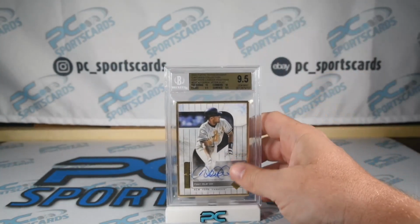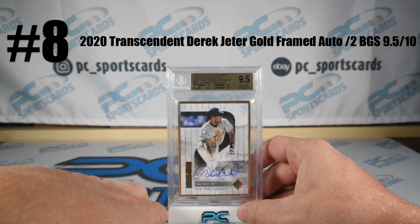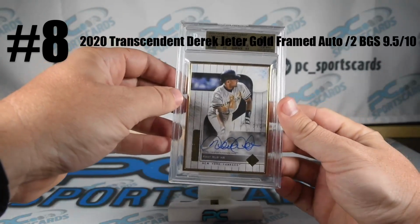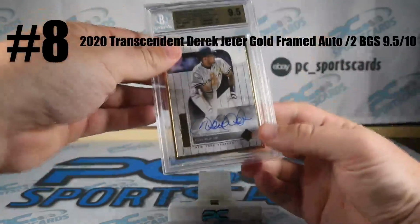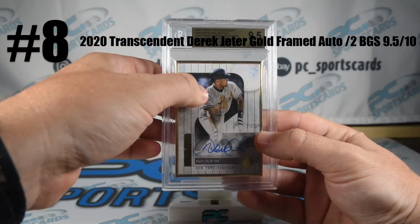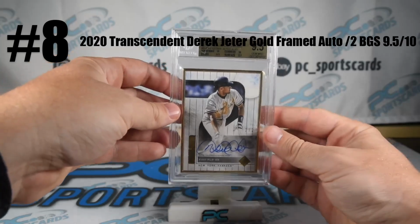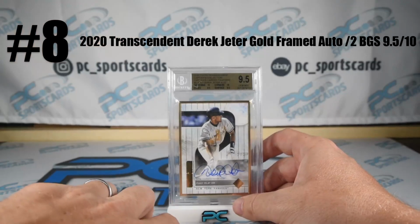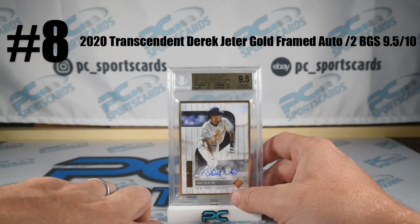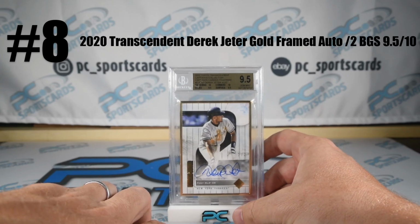Number 8, none other than the captain. Number 2, Derek Jeter. Number 2, a transcendent frame Jeter auto. The captain's career from 2020 highlights his first MLB home run. There he is, the young pup. Little did they know he would go on to win 5 rings with the Yankees, be the captain, 3,000 hits. His 3,000th hit, for those paying attention at home, a home run off none other than David Price at Yankee Stadium. Pretty cool moment. First Yankee ever to have 3,000 hits.